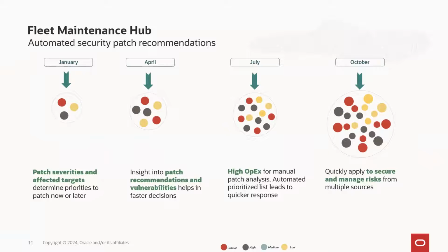Building on the challenges outlined earlier, particularly the resource-intensive nature of patching, let's delve into our solution, Fleet Maintenance Hub. This feature is a part of the DBLM license pack and addresses the concern raised in the earlier slides. Patching is often driven by the need to apply Oracle's recommended security patches, especially with the quarterly release of critical patch updates. Fleet Maintenance Hub steps in to simplify this process for you. It provides you with automated patch identification, asset impact notification, and a workflow for gold image creation, which streamlines the patch deployment process, simplifying and expediting the overall operation.